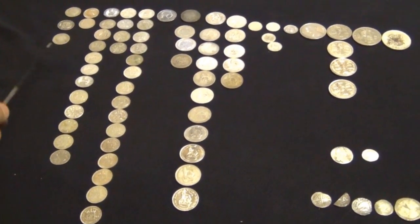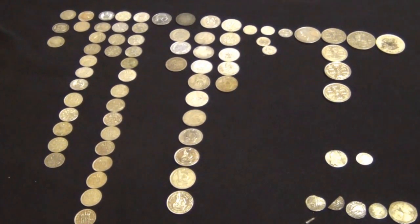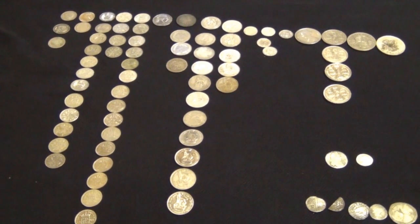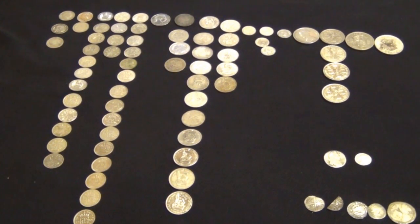So that's a silver collection where all of these are milled ones, plus a couple of earlier milled, and a very small selection of hammered coins. Again, I'm making excuses for myself, but I do hunt mostly in pasture land, upland areas where the chance of finding hammered coins is very slim.